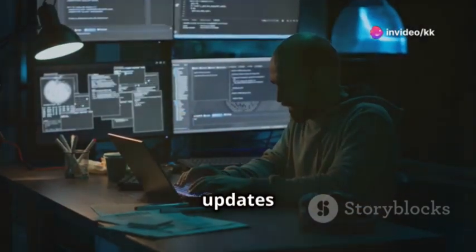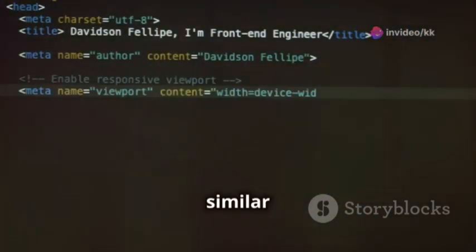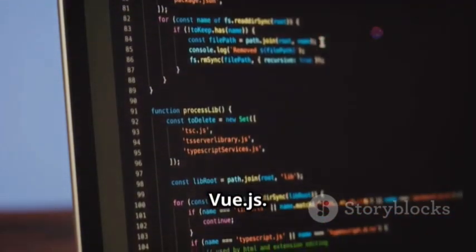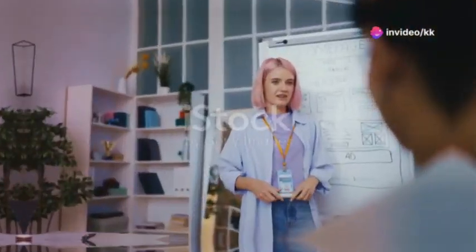It automatically updates the DOM when the data changes. Vue.js also uses directives, similar to Angular, to add functionality to HTML elements. Vue Router is the official router for Vue.js. It provides a way to create single-page applications with Vue.js.